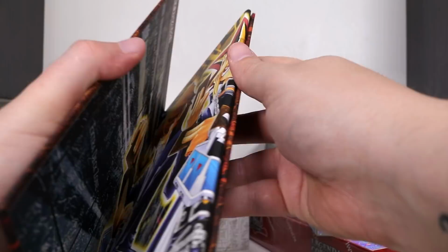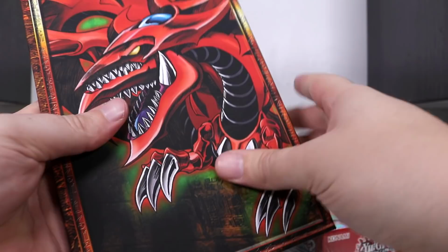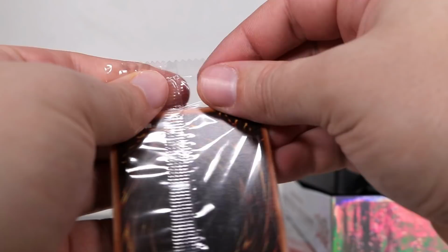Oh, wow, this is heavy duty. I don't think I've seen that before. Why doesn't Pokemon do this? It's a game board, except it's hard foldable cardboard. It's kind of got a waxy finish to it as well. And here we have our special pack, I think with our god cards in it, and probably the blue eyes and the other special cards.